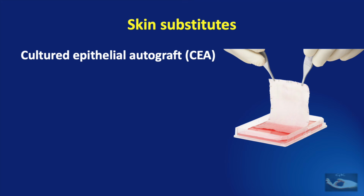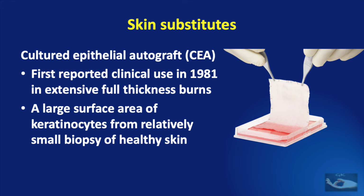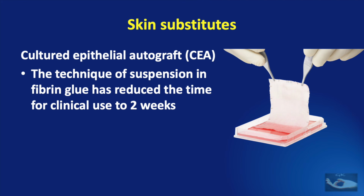The cultured epithelial autograft or CEA was first reported for clinical use in 1981 in extensive full thickness burns. A large surface of keratinocytes is cultured and grown from a relatively small biopsy of healthy skin taken from the burn victim. From the biopsy, autologous keratinocytes are isolated, cultured, and expanded into sheets over periods of 3 to 5 weeks. A modification by the technique of suspension in fibrin glue has reduced the time for clinical use to 2 weeks.